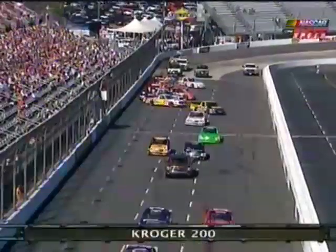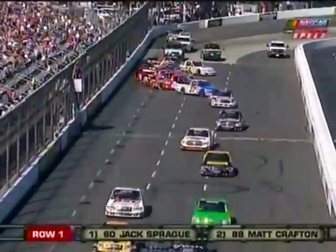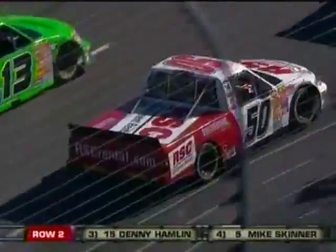Our starting grid's going to roll across the bottom for the Kroger 200. Again, Jack Sprague will take the pole position for the 31st time in his career. We want to shine a spotlight on a few different drivers today. We're going to start with Bob Dillner. Who have you got in your spotlight, Bob?